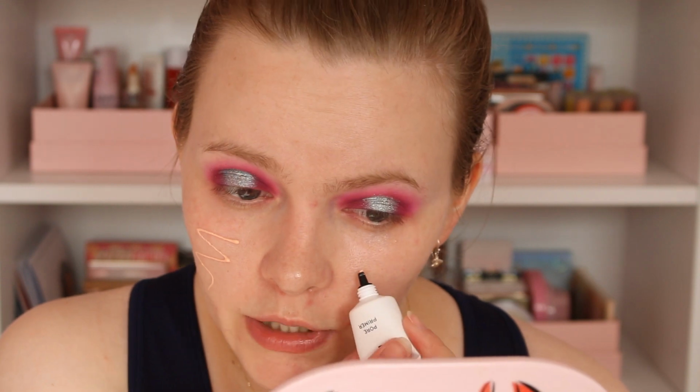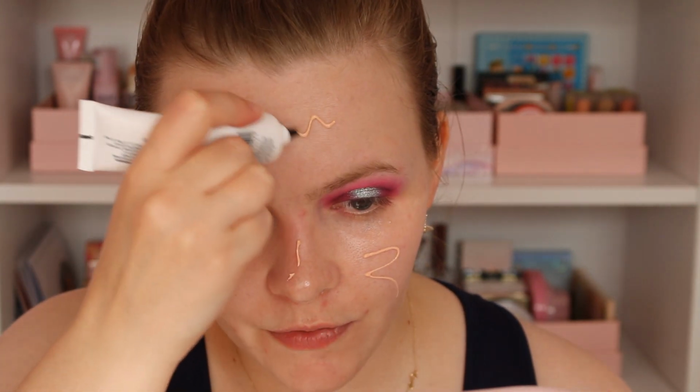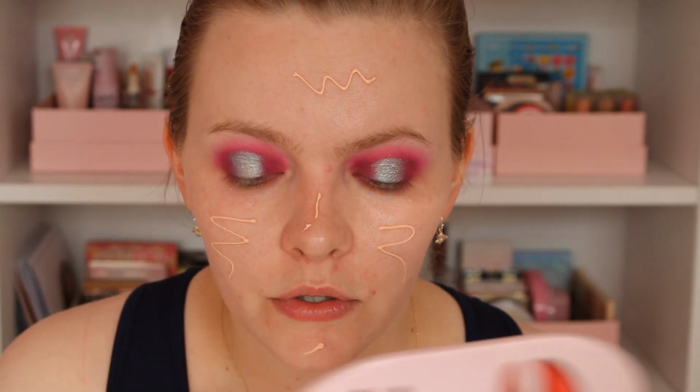What we're going to do now is my base. I'm actually just going to leave you at this level of zoomed in because you can see everything and that's the main thing. The primer that I have decluttered that I'm going to use today is the Revolution Pro Pore Primer. And realistically, I've just sort of found that I don't go for these sorts of primers anymore. If I want something to fill in my pores, I will use the e.l.f. putty primers.